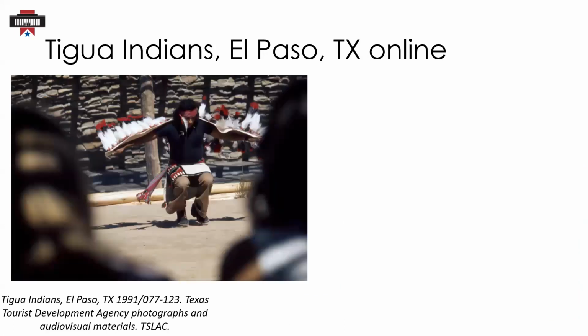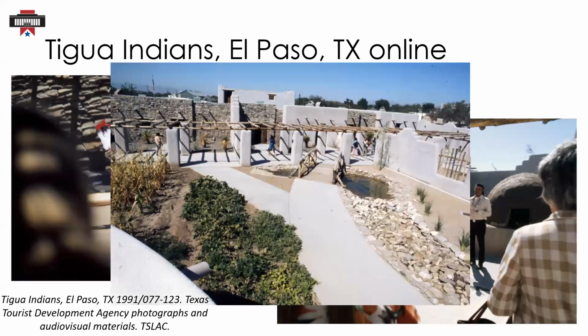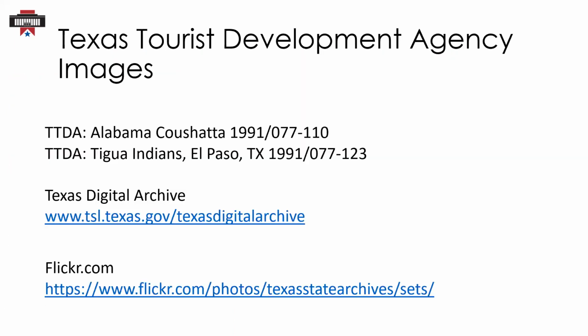Here are tours and photos from El Paso, this time showing the activities of the Tigua and their dances, craft work, cooking, and more. Doesn't this last image look similar to the earlier housing drawings we saw from the Texas Indian Commission papers? It looks like those plans may have actually been built. If you're interested in exploring these images further, here are the collection names and web addresses.